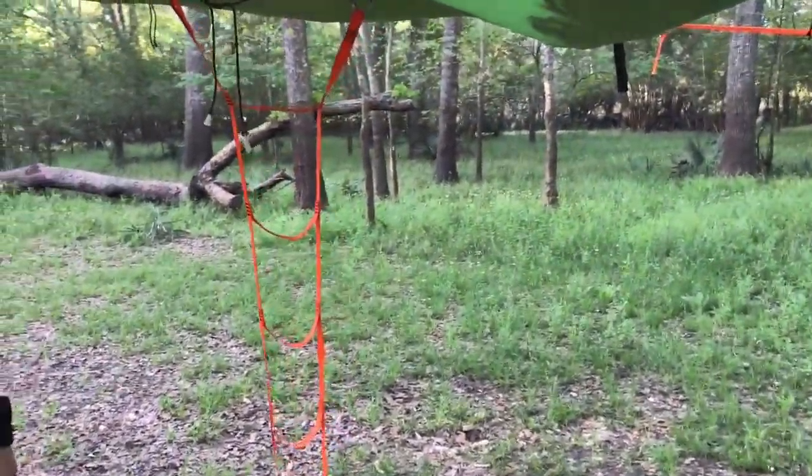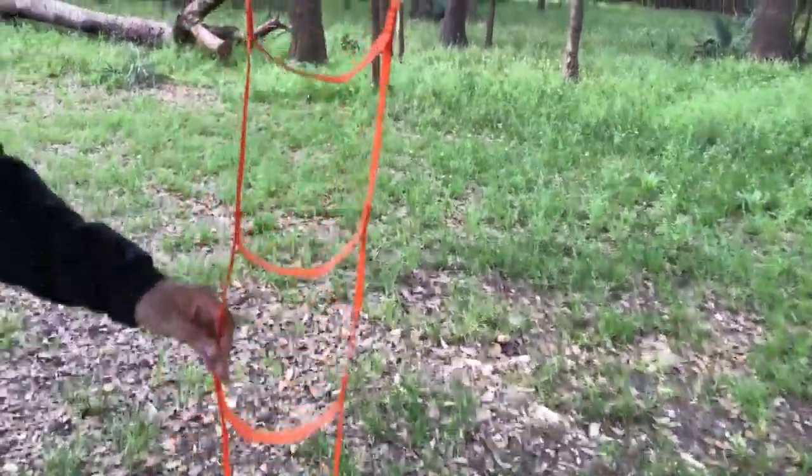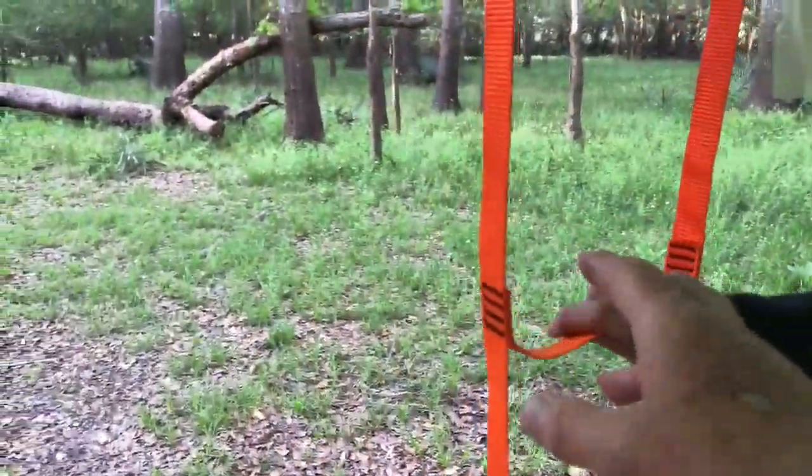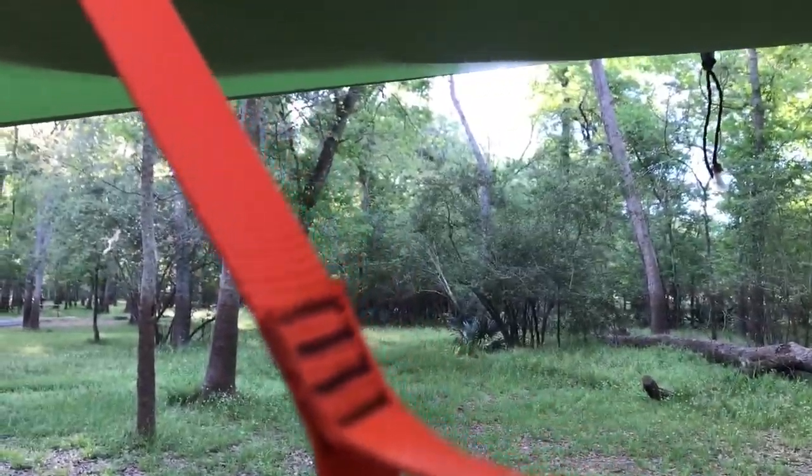Does this ladder ever come with a fixed one? Like a hard one, I guess you could get a, yeah, just a step stool.